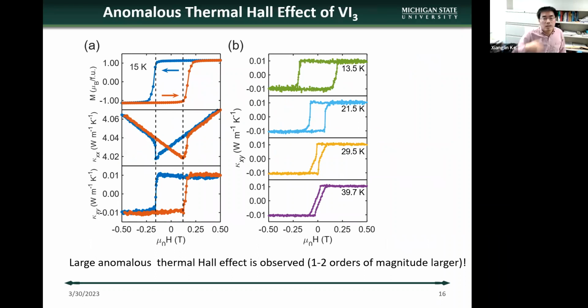Okay, now let's take a look at the transverse thermal Hall signal. The figure on the right shows the thermal Hall conductivity as a function of magnetic field measured at several temperatures. And immediately we can see very interesting features, at least two. One is that the thermal Hall conductivity is quite large. It's on the order of 0.01 watt per meter per Kelvin. So the magnitude we observe here is at least 1 to 2 orders of magnitude larger than the magnon thermal Hall conductivity that I showed you in one of the early slides.